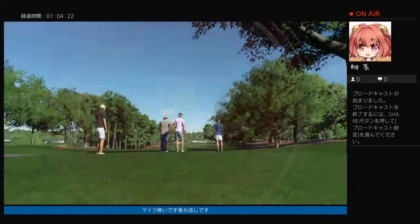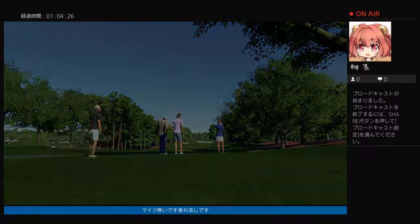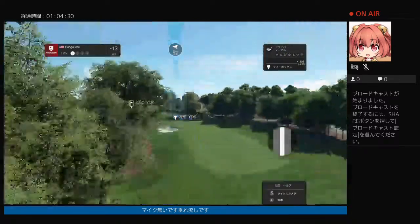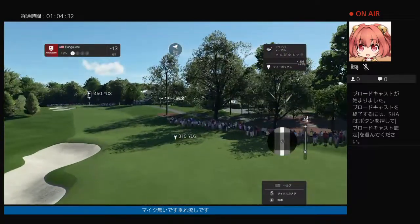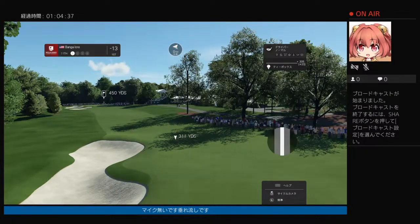Currently 13 under for the event. And I don't know if the rest of the field is up for catching them here today in this final round of action. This hole is a long par 4. Don't think they're going to get another albatross here, Luke, but you never know. Golf's a funny old game, ain't she?